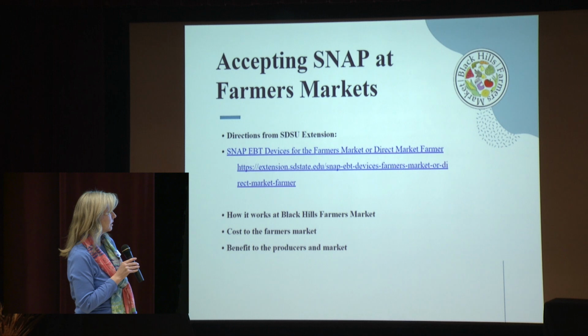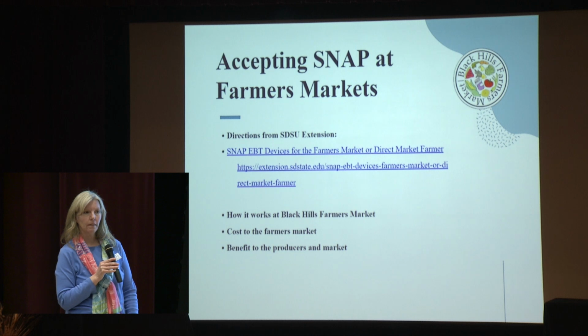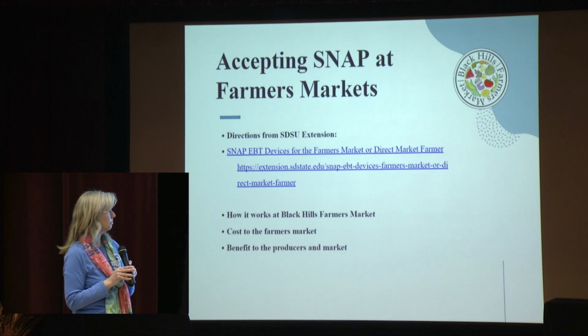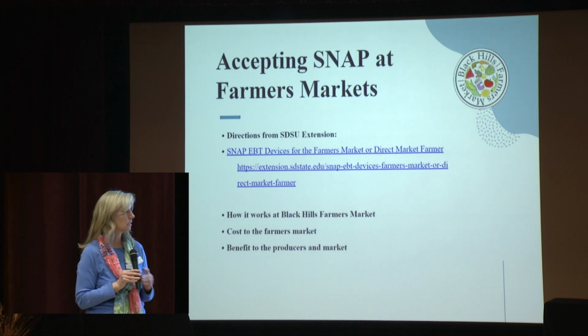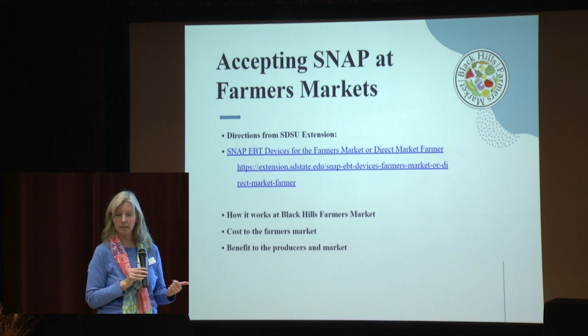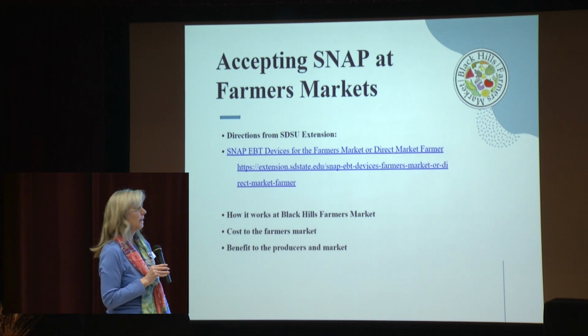As for cost to the farmers market, the Total Pay Go app costs us just under $200 per year. There are no transaction fees with Novo Dio Group, so it's just the $200 a year. Because we're just in a city park, we pay $15 a month for a small hotspot to have internet access for that. So then the only other cost is the cost of the devices, the hotspot and the inexpensive iPhone. And then the token system.